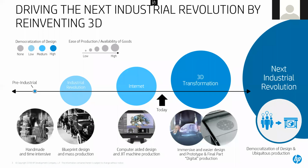And when you get to today, we're entering the era of the 3D transformation. So I know there's been a lot of hype around 3D, particularly as it translates to affecting the manufacturing sector, but that hype is actually quite real. And I have some examples I'll showcase in a moment. And I like to say that the future is now with how 3D is truly transforming manufacturing. But we see even bigger transformations in the future of this next industrial revolution.